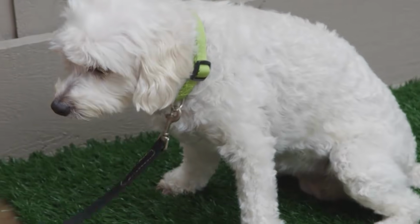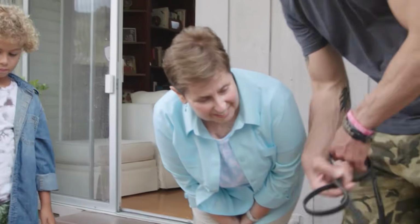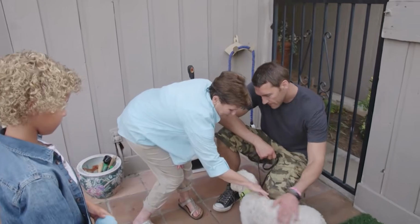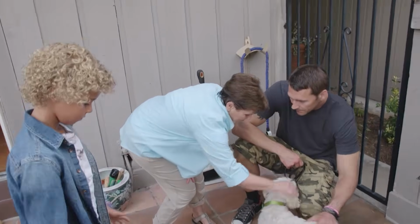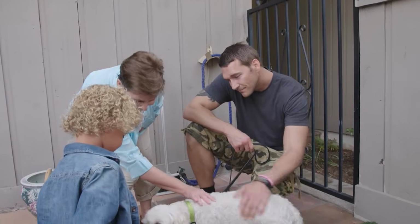It made me feel really good when I took Glory out to the patio area, and she did exactly what she was trained to do. All right. Good girl. Very proud of you. Get busy. I was really excited when Brendon had taught Glory how to use the turf for going to the bathroom, and it looks like it's going to work great.